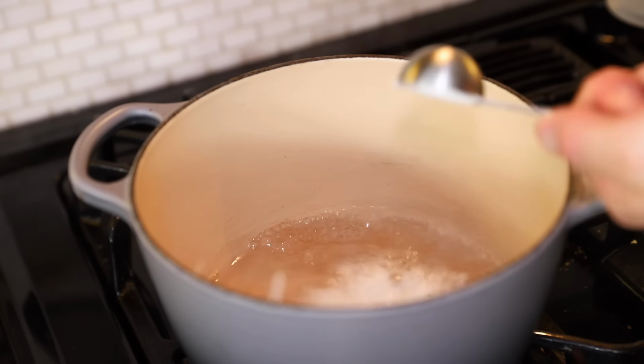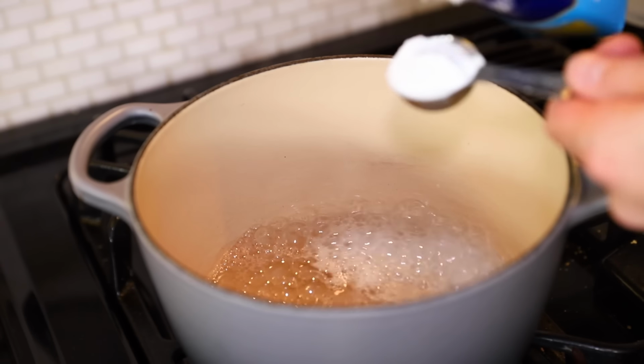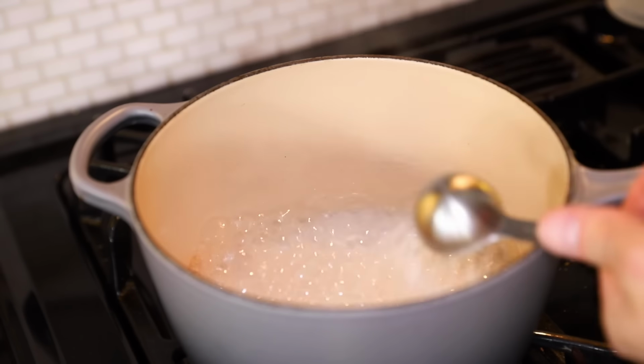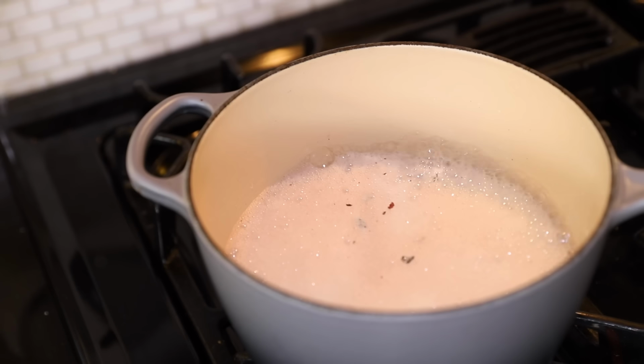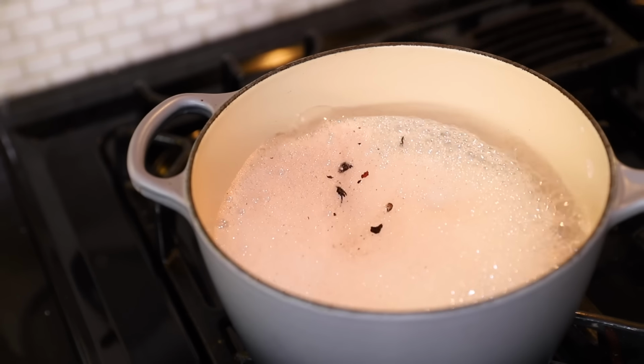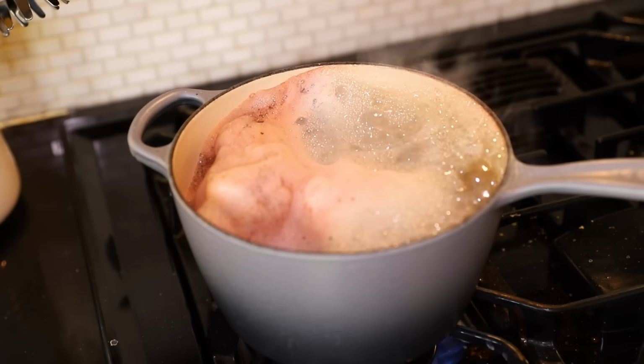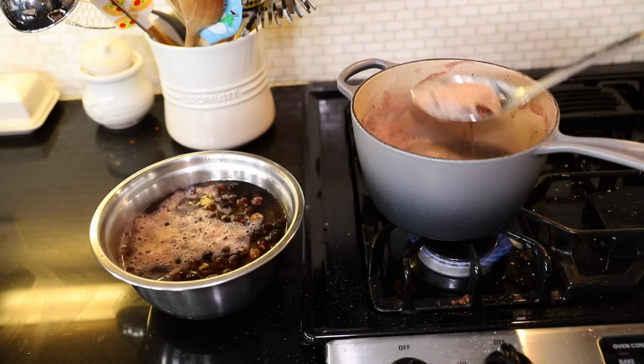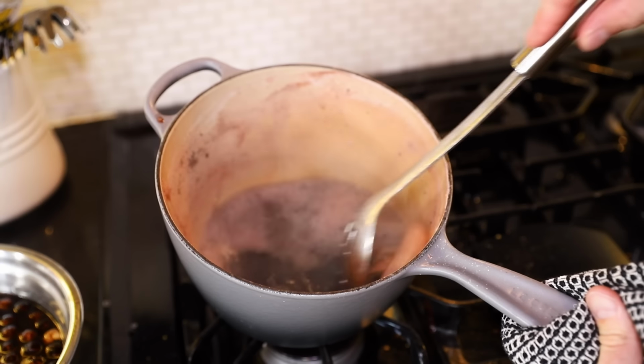2 cups of boiling water. I'm gonna add in 3 tablespoons of baking soda, and it's gonna fizz, so be prepared. Hazelnuts, cup. Whoa, it's fizzing, it's fizzing. Boil for 3 minutes. Hazelnuts into the cold water. Look at that, the water turned frickin' black.